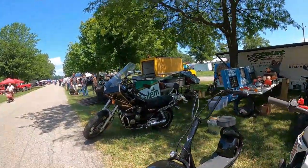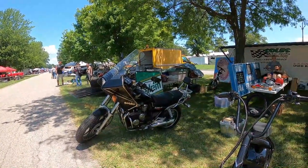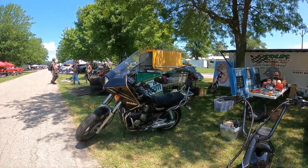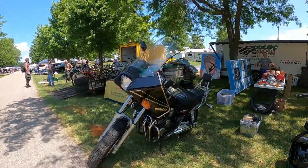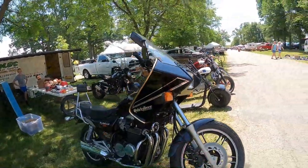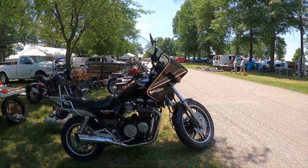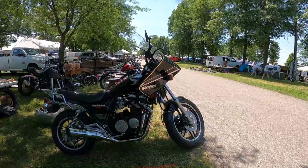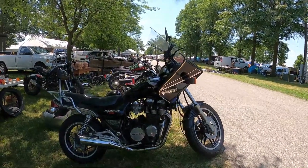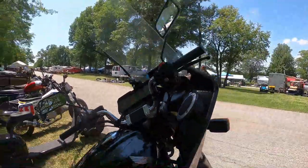How about a Nighthawk with a Quicksilver fairing? You don't see many Nighthawks and you don't see many Quicksilver fairings. And you especially don't see them on Nighthawks. I don't know if I'd take that off or leave it on. 6,000 miles.